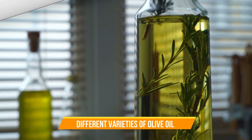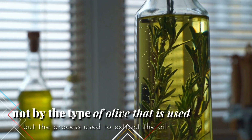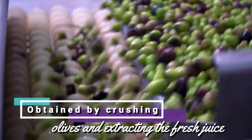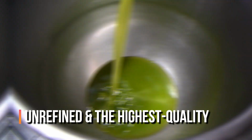There are different varieties of olive oil that are set apart not by the type of olive that is used, but the process used to extract the oil. Extra virgin olive oil is obtained by crushing olives and extracting the fresh juice. It is unrefined and the highest quality olive oil you can buy.